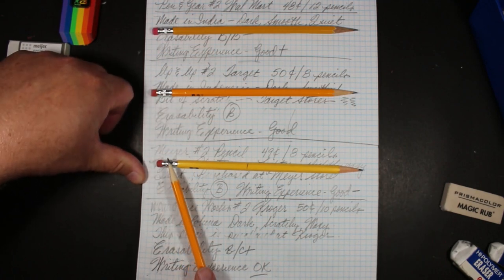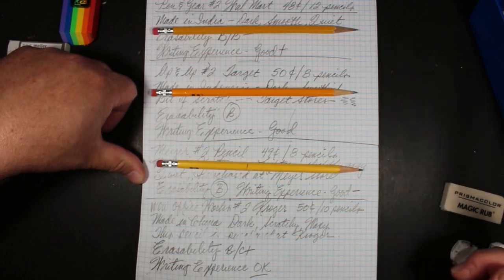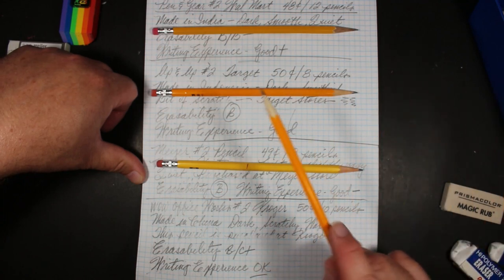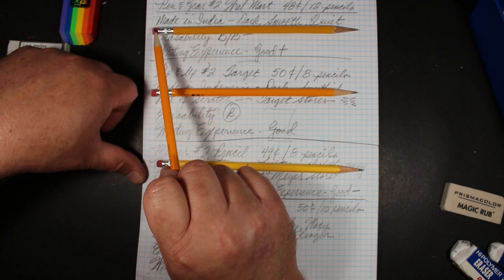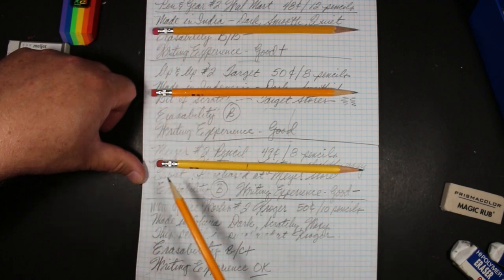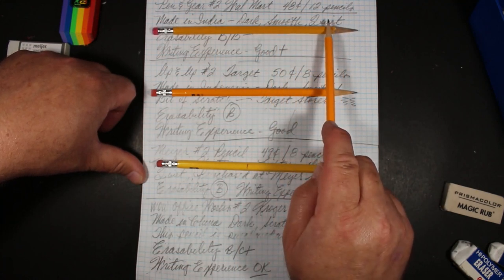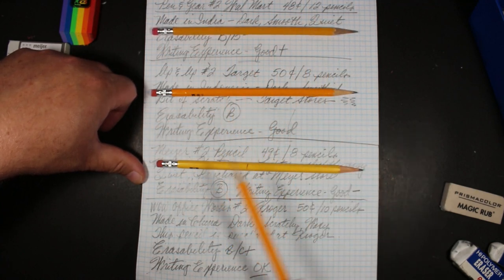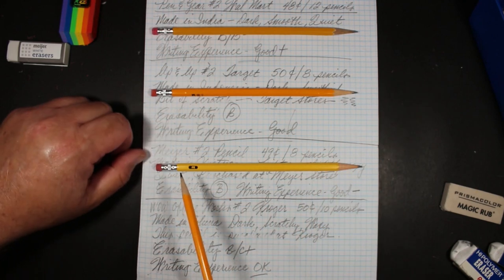If you could put this eraser, what do some people do? They call them hack wings, right? Where they put the black ring ferrule on other pencils. If you could take this eraser and put it on this pencil, because this is really a crummy eraser on the Pen+Gear, you would have a 4-cent pencil that would rock. My mom always said you gotta take the good with the bad.